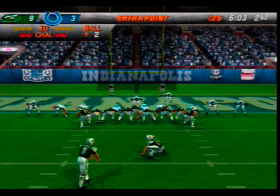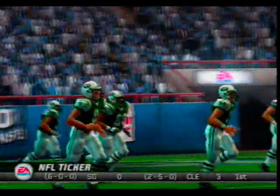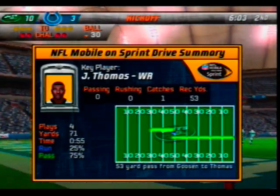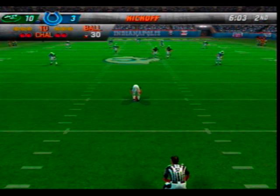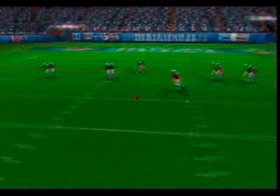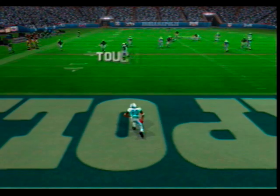Carrier comes in for the extra point. The extra point attempt is good. After the touchdown, the score is 10-3, Jets. Will be kicking off. Sends it sailing. This one is taken by Andrews.